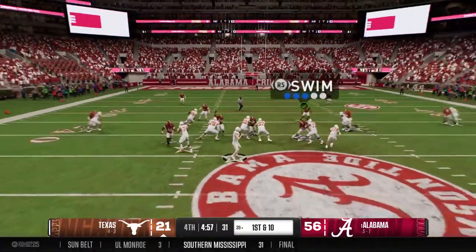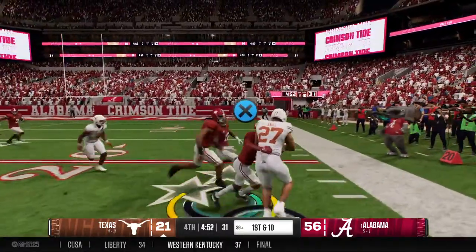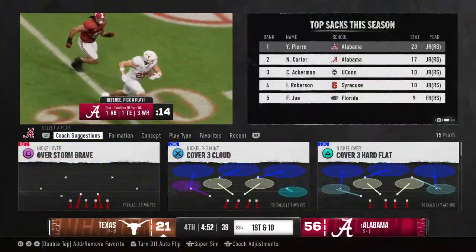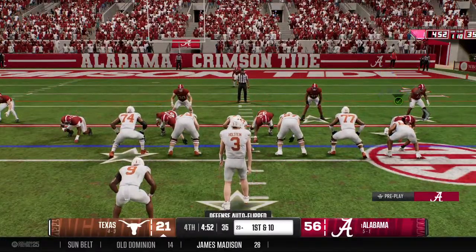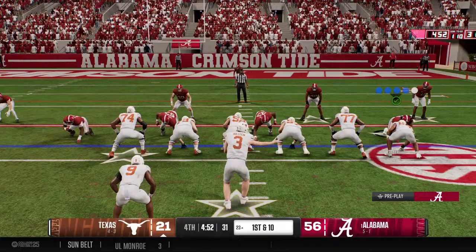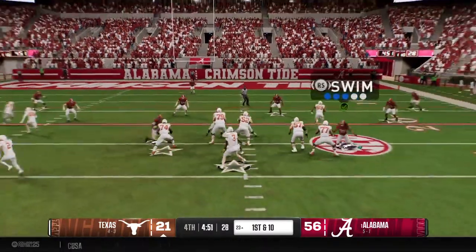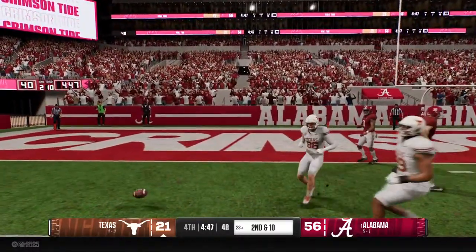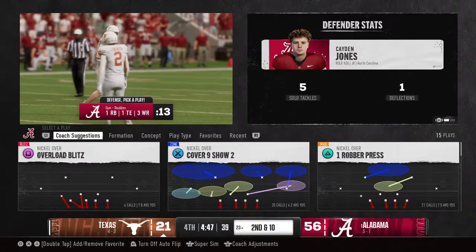Here's 1st and 10. Coming after him. Zings it complete to the right. He will step out of bounds, but not before the big pickup and a 1st down for this offense. New set of downs after that completion. Wide out in motion. Back to the air one more time. Incomplete thanks to the great defensive pressure there that sort of threw them out of rhythm.